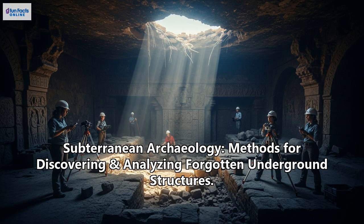Then there's magnetometry. This measures tiny changes in the Earth's magnetic field. Things like old hearths, kilns, or buried iron objects create magnetic blips. Electrical resistivity tomography, or ERT, passes an electrical current through the ground. Stone walls conduct electricity differently than, say, moist soil in a pit, helping create a subsurface map. Electromagnetic conductivity, or EM surveys, are similar, often faster but with a bit less depth.